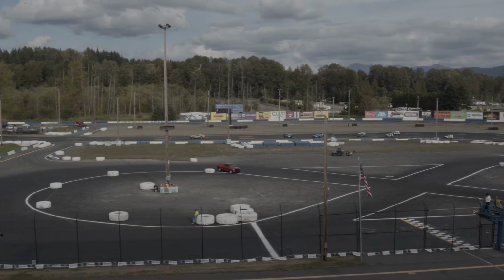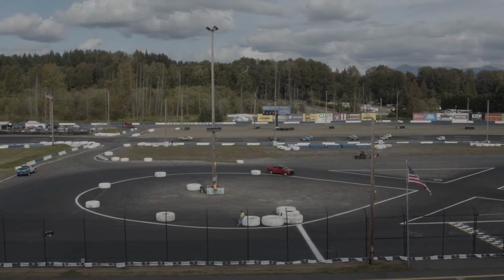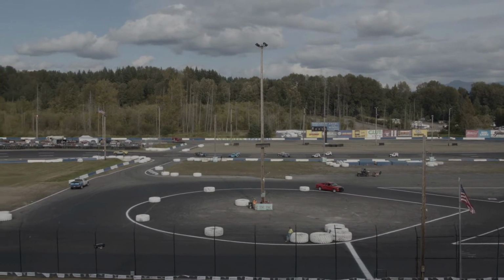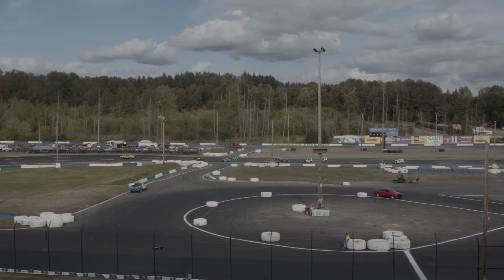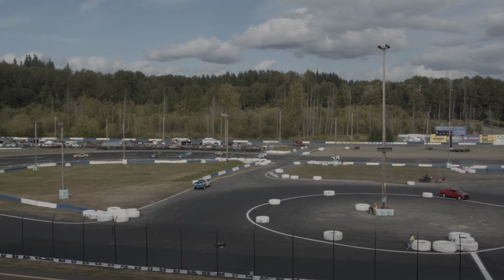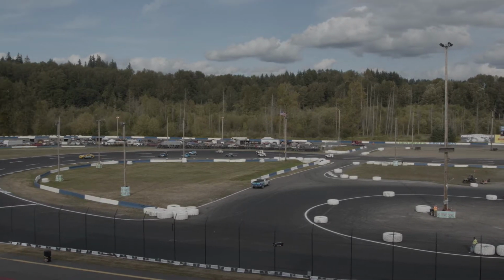Outside of him in the 5 car will be Steve Taylor. And in row 3, the 4 car of Brian Taylor. And outside in the 69K will be Tyler Howard. In the 37W car will be Troy Kunis. In the 17W, Dale Knutson. And in the 15W, Steve Kunis.